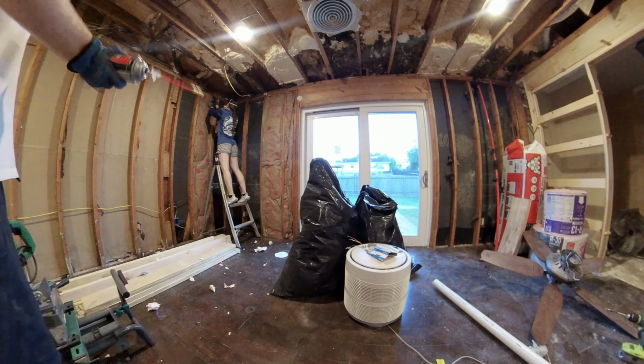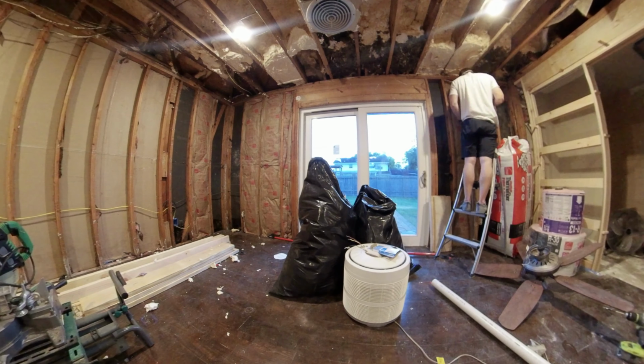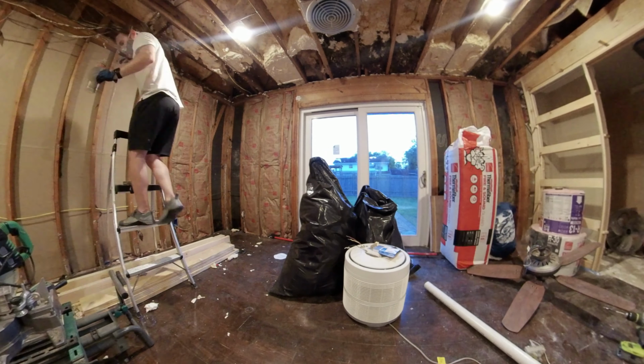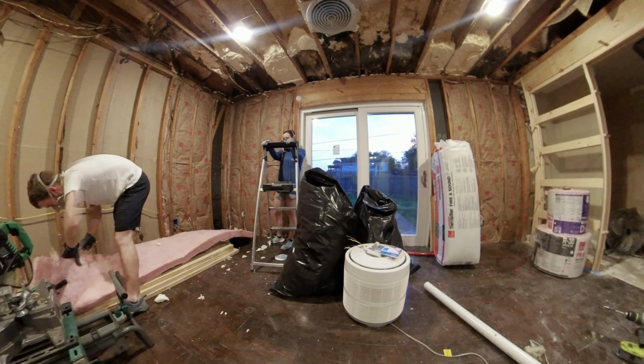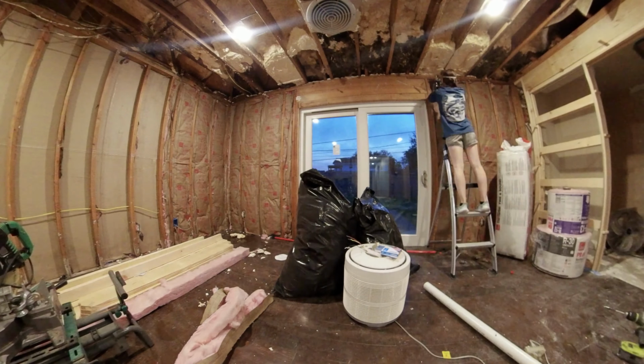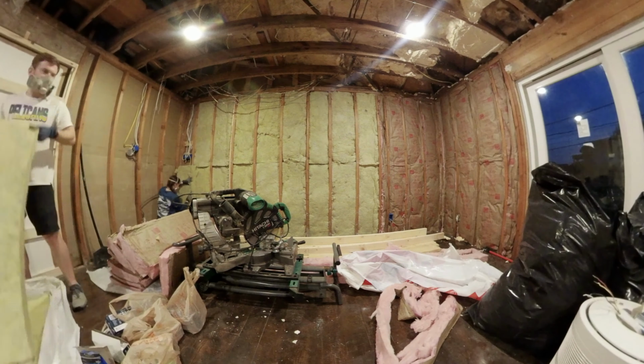And then this interior wall right here, we are going to insulate it with this soundproofing insulation. We don't need insulation because it's an interior wall, but we do want that soundproofing between us and the living room. So we're going to put that in along this wall here, and then this little bit of this wall here to try to shield us from the noise of that room there.